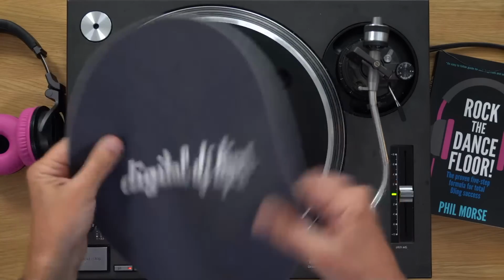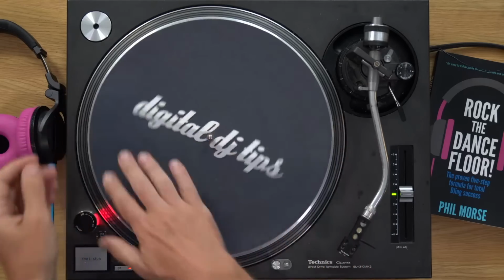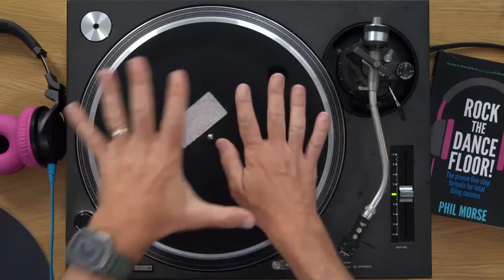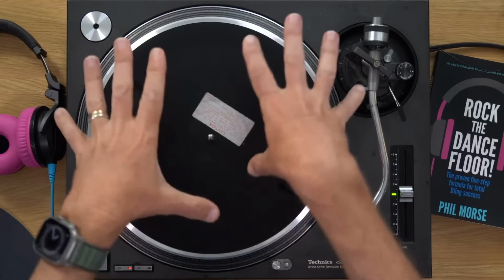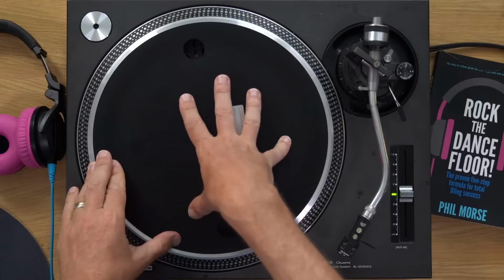By the way, one question we get asked a lot before I forget is why this? Why this floppy little felt mat or butter rug or whatever you want to call it? And the reason is very simple. These turntables are provided with a big fat rubber heavy platter that goes over the top of this, right?